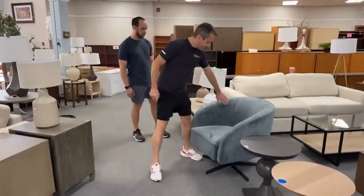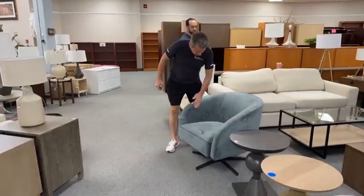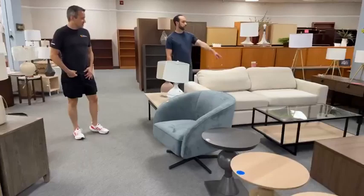Beautiful, and it feels like velvet. So if you think this is dirty, it's not dirty. See how it does this? You can draw faces in it. I have. Okay, that's weird.